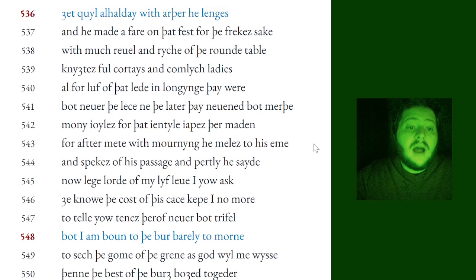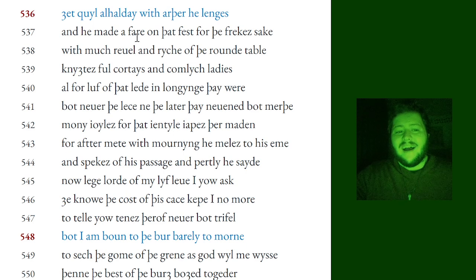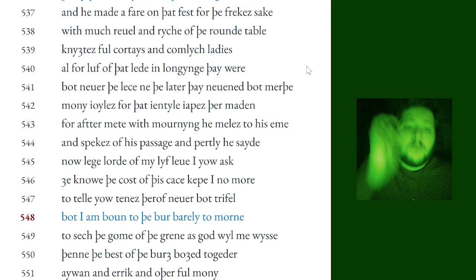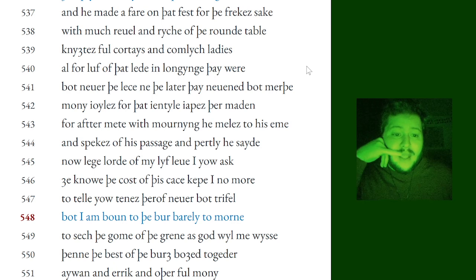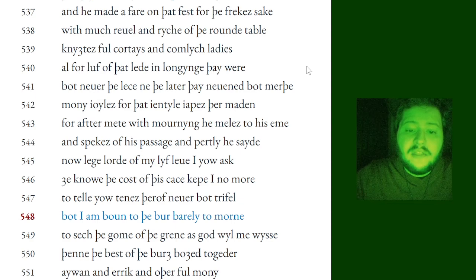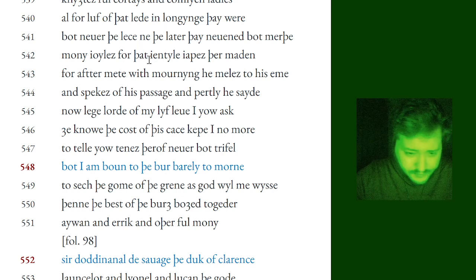With Arthur Hillengis and him mad a far on that feast for the frekis saka, with much revel and rich of the round table, knechtes full courtes and comlich laddies, all for love of that lady and longing that thy were, but never the less, ne the latter thy nevened but mirth, money joyless for that gentle japes. Their madden.